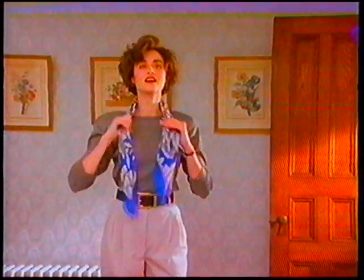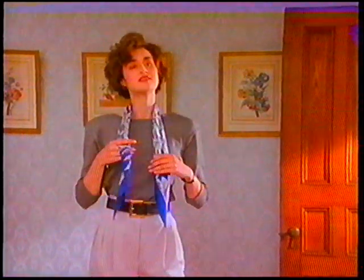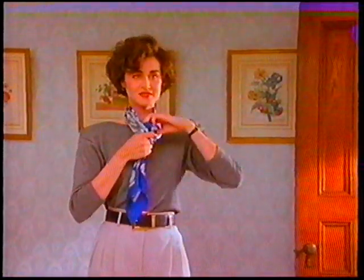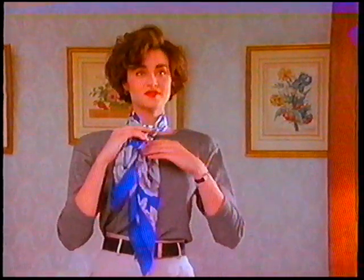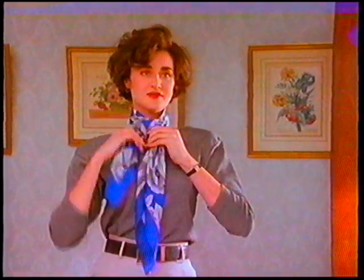Choose a colorful square scarf. Fold it into an oblong. Flip the right end over the left and tie a half knot securely at the neck. Adjust so the bottom end is twice as long as the top.